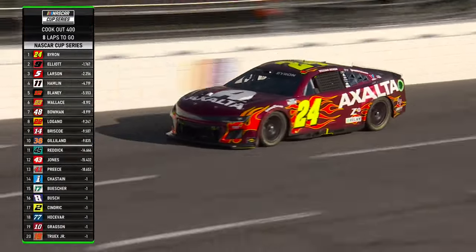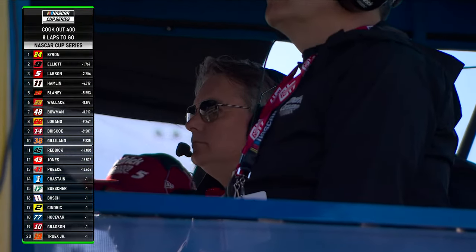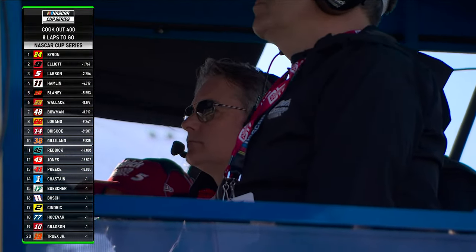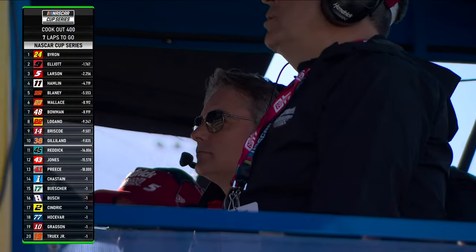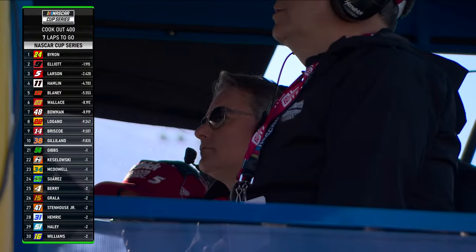When you get inside the race car, you have to be able to know when to do that, and here at Martinsville you have to pick and choose your spots in order to not make somebody mad. And that was just one of those moments where, being the leader of the race, you had to put yourself in a position to get by Ross Chastain.